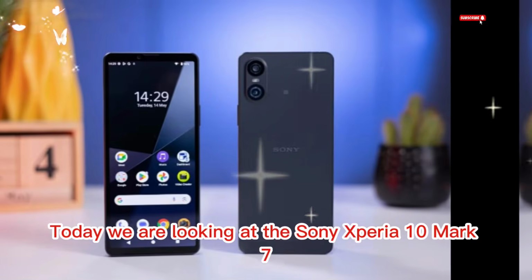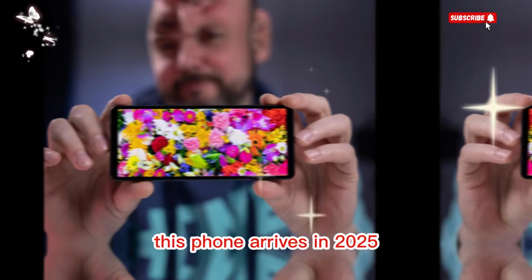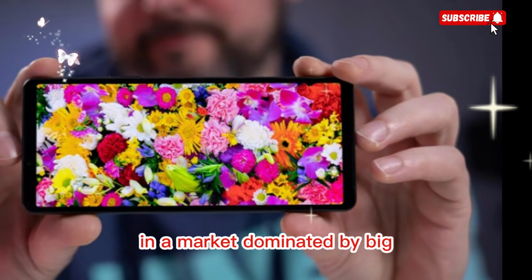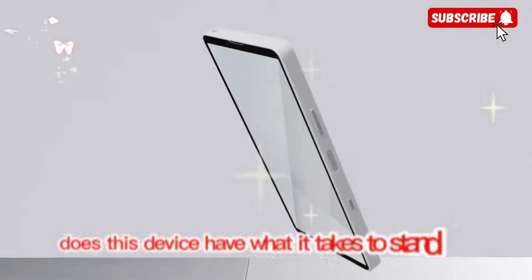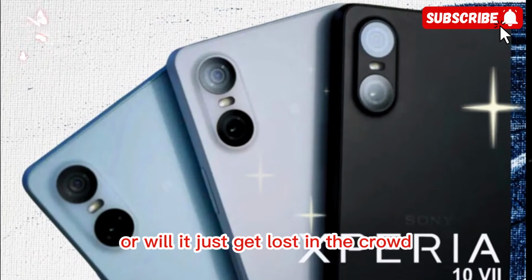Today we are looking at the Sony Xperia 10 Mark VII. This phone arrives in 2025 as a compact and practical mid-ranger in a market dominated by big flashy flagships and aggressively priced budget phones. The big question is, does this device have what it takes to stand out, or will it just get lost in the crowd?